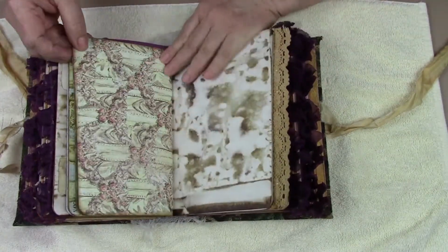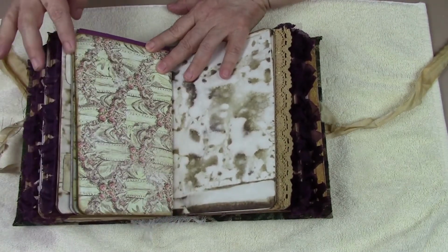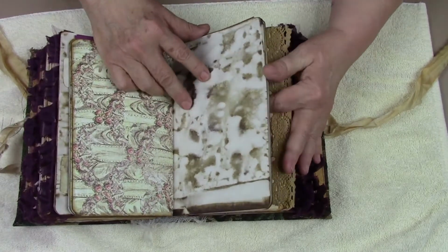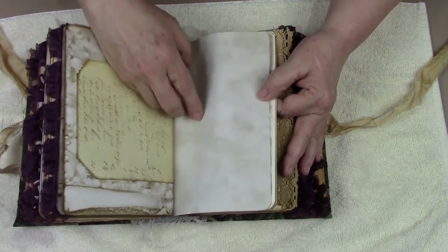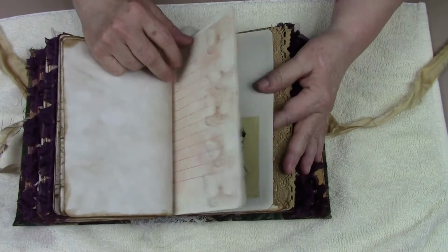Heavy cardstock. Every page has been edged to give it the more vintage look. Every page has been cornered to give it a softer, feminine look. And you have all of the fancy cuts throughout. Butterflies.